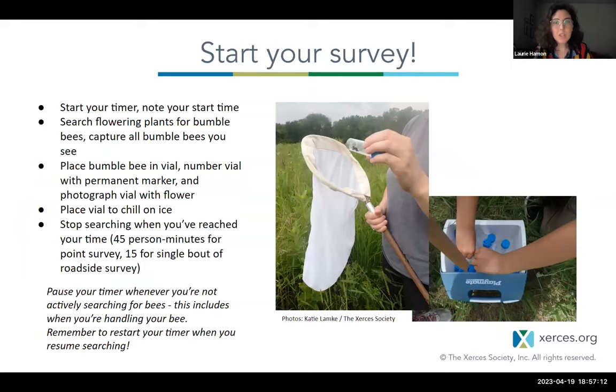And so you filled in the top of your data sheet, and it's time to start surveying. So this is where the timer comes in. You want to keep track to make sure that you are getting your 45 person minutes. So when you actually start surveying, you have your net on you, you have some vials on you, start your timer and start searching throughout your hectare.